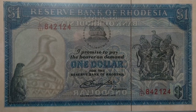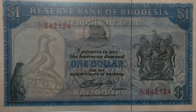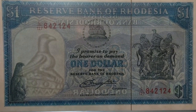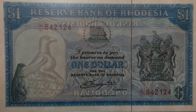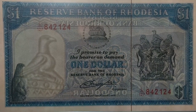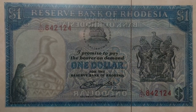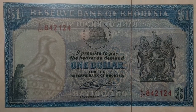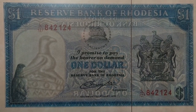And then in the middle you will actually see the Reserve Bank of Rhodesia logo and the name of the capital, which was Salisbury, which was later renamed Harare after ZANU-PF and Robert Mugabe won the elections when Rhodesia returned to British mandate, and they held what they called free and fair elections, and Robert Mugabe won quite easily, and the nation of Rhodesia basically ceased to exist, and it became what we know now as Zimbabwe.